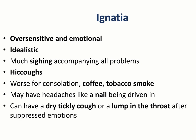They're worse for consolation, they're worse for tobacco smoke, and they're worse for coffee. If they have headaches, they're again small spot headaches, like the Thuja, like a nail being driven in. And we mentioned they may have a dry, tickling cough or a lump in the throat after suppressed emotions or grief that they've not really worked through. But it's a fantastic remedy, Ignatia.